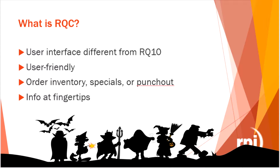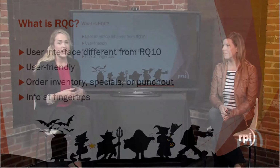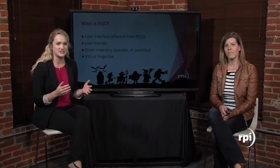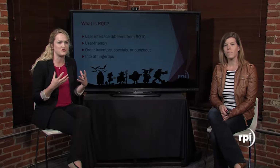You can order inventory items. You can order special items that aren't maintained in Lawson. And you can also use Punch-Out, and we'll describe all of those later on in the presentation. It's something where you've got all the information at your fingertips, and it's really a useful tool.